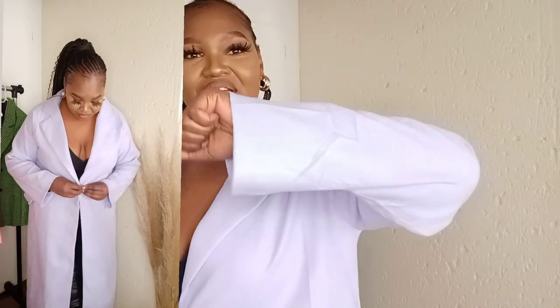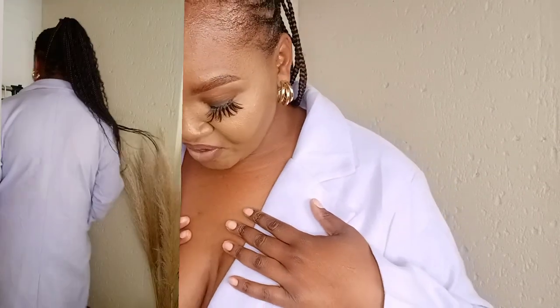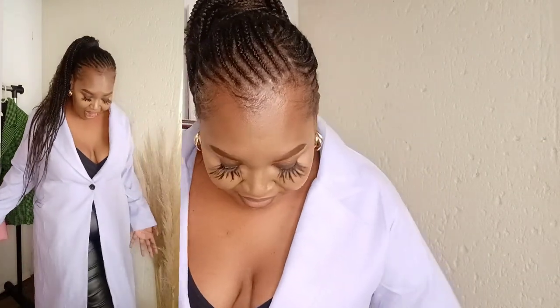Yeah, and I love the way it fits, you know, because I'm very tall, so it's always hard to find items that come all the way down, but it does. Perfect fit. Guys, I love this one. This one is my favorite. Yeah, my favorite. I think I love the color more than anything. Like, I have nothing much to say about it.